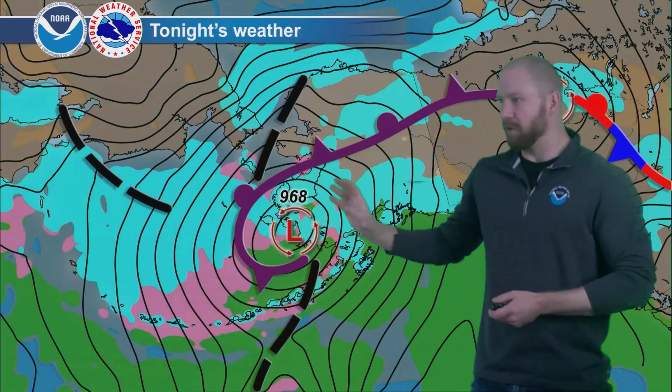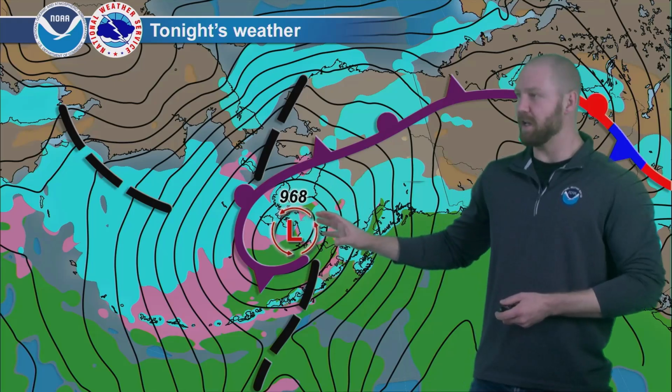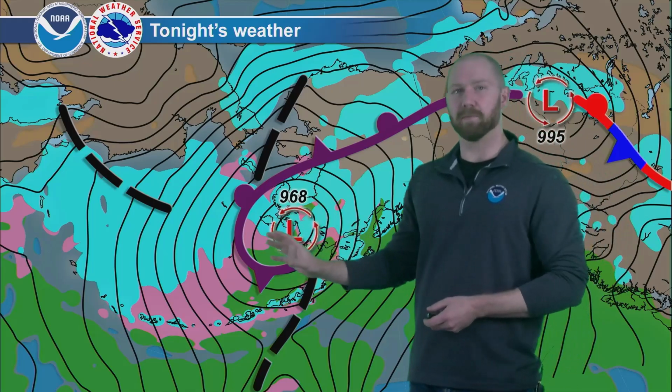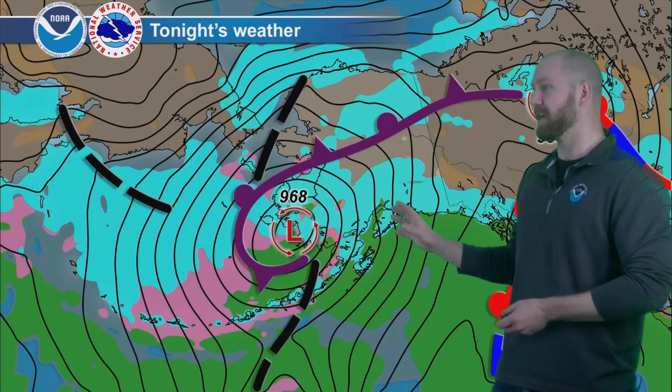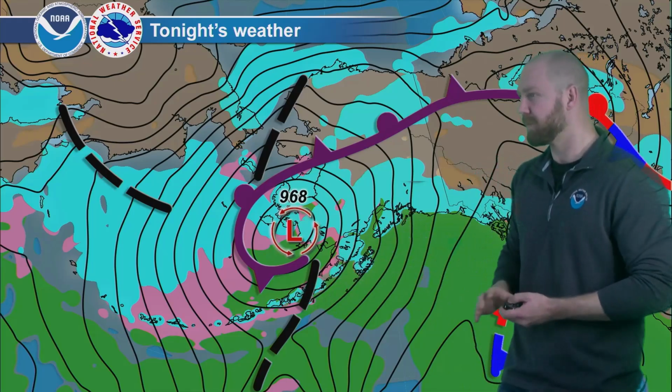Looking at tonight's weather, a low-pressure center in the southeastern Bering is going to slowly weaken over the next day or so as a stronger system moves up from the south. However, we do have strong winds across much of the southwestern quadrant of mainland Alaska, getting up into the northern Gulf of Alaska, and plenty of mixed wintry precipitation along much of the coast as well.